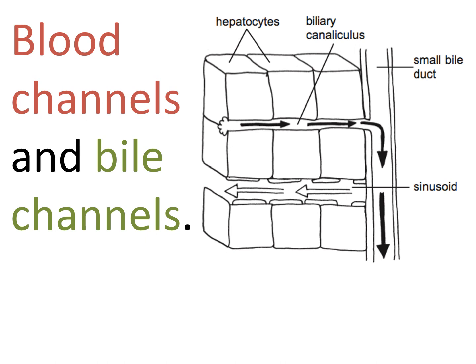And as we can see, the bile is being collected in small bile ducts, and the blood is entering the sinusoid. And although the branch of the hepatic portal vein and hepatic artery are not illustrated in this diagram, we know that that is where the blood in the sinusoid comes from, the hepatic artery and the hepatic portal vein.